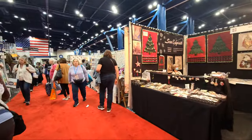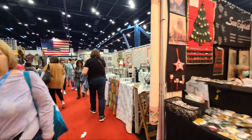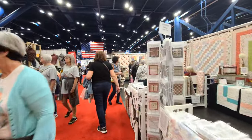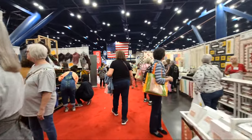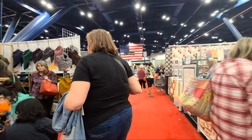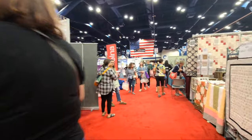So Exquisite. Quilter Studio. To my right. I'm not going to stop. We're just going to keep breezing through. Ooh, look at all this yarn. Yarn to my left.